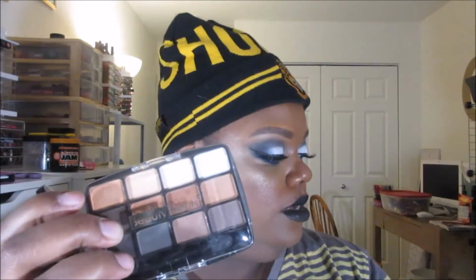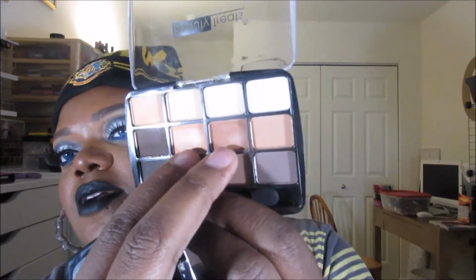But they got a lot of palettes on me. They are 12 pan palettes. Pigmentation out of this world. You can get these at Five Below, what have you. This is the warmer neutral one. This has these two shades in it right here. I put those in my crease like all the time now. Very beautiful.